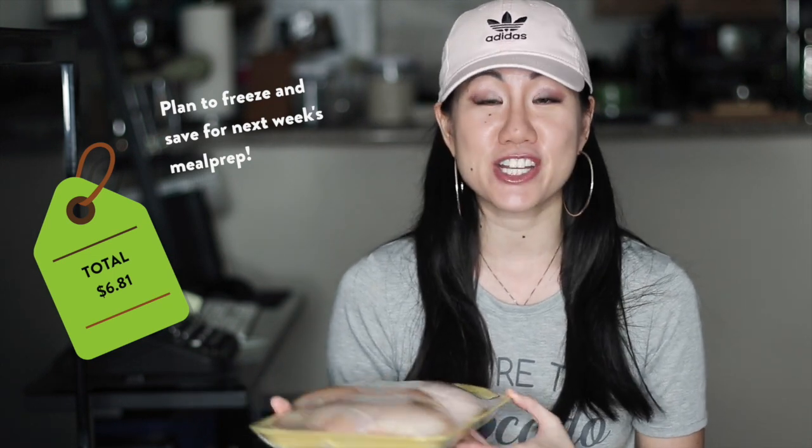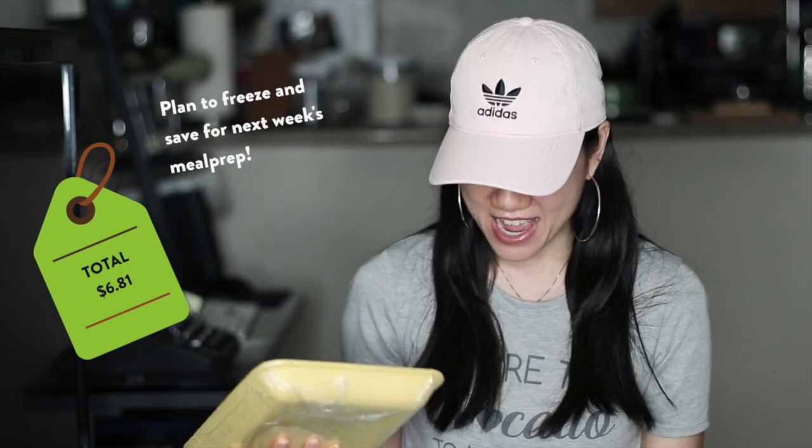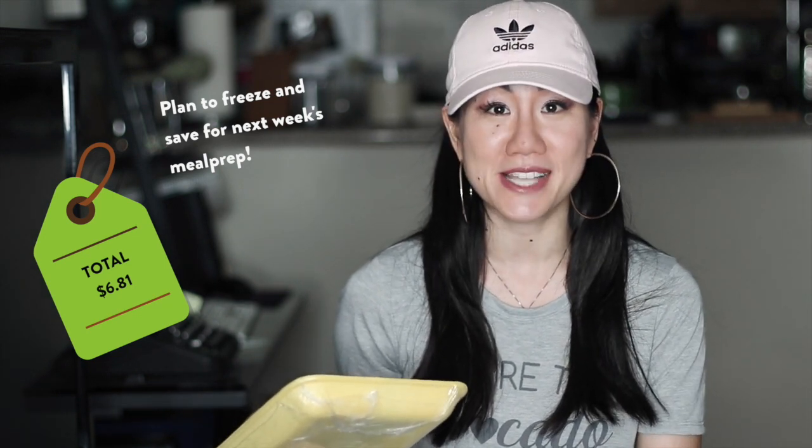I should have a little bit left over, looking at the weight and how much I intend to eat this week. So I can save some of that chicken and eat it next week, or I can freeze it for another day. It's awesome because it helps me stay on budget.